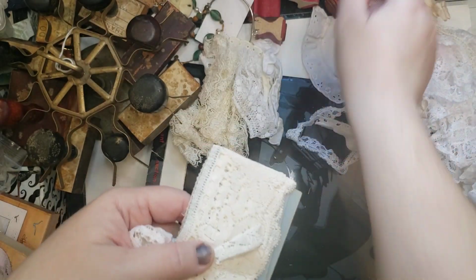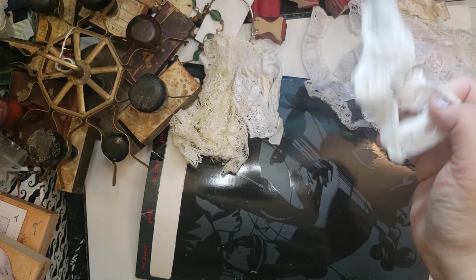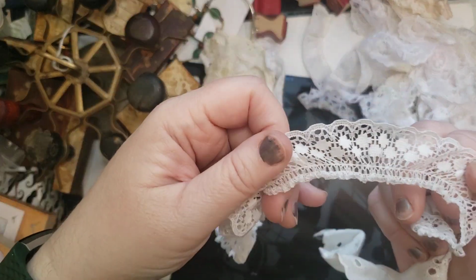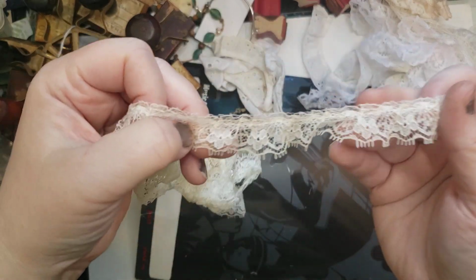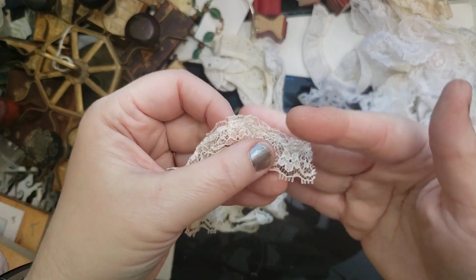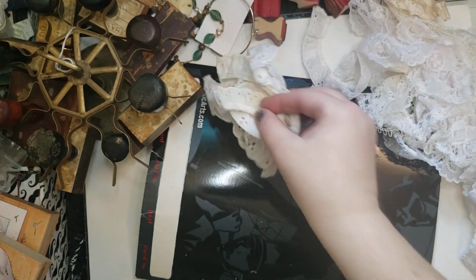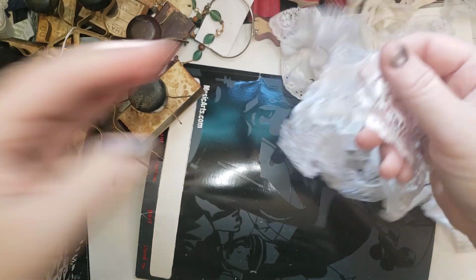I've already poked myself once with a pin. Let's not do that again. That one. And if you have the ruffly pieces but you want them to be more straight, especially if you like a grungy bit, you could just cut off the ruffle, the cinched part, I guess you would call it. So, that's cute.